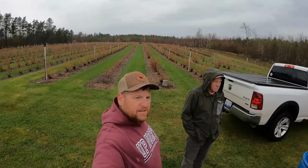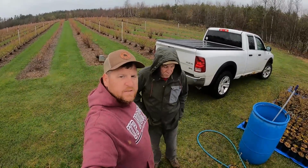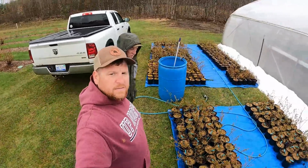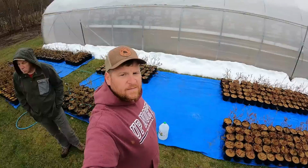How many bushes did you say you had? 2,600 last year? Well, in the field we have 2,600. Yeah, there's about 600 right here. Most of which are going back into the field as a renovation. We're taking out one variety and replacing it with a different variety.